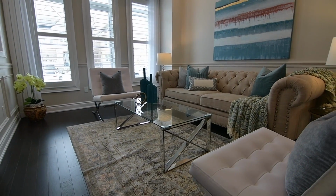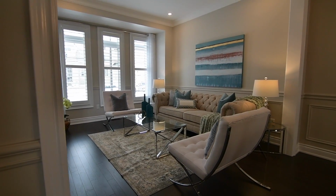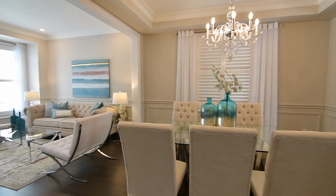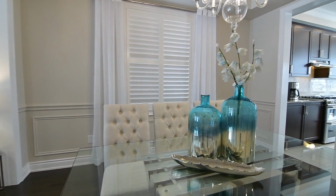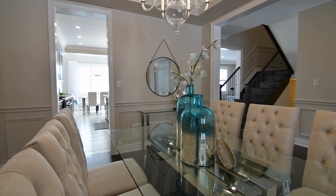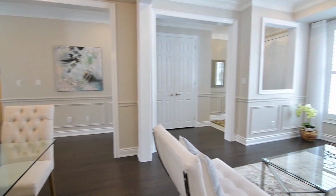All the principal living spaces are generous in their size and filled with an abundance of natural light streaming through their windows. The elegantly combined formal living and dining rooms have oversized entries between them and from the main hallway, while the high ceiling enhances their open, airy feel. And the dining room has the added benefit of direct access from the kitchen for entertaining convenience.